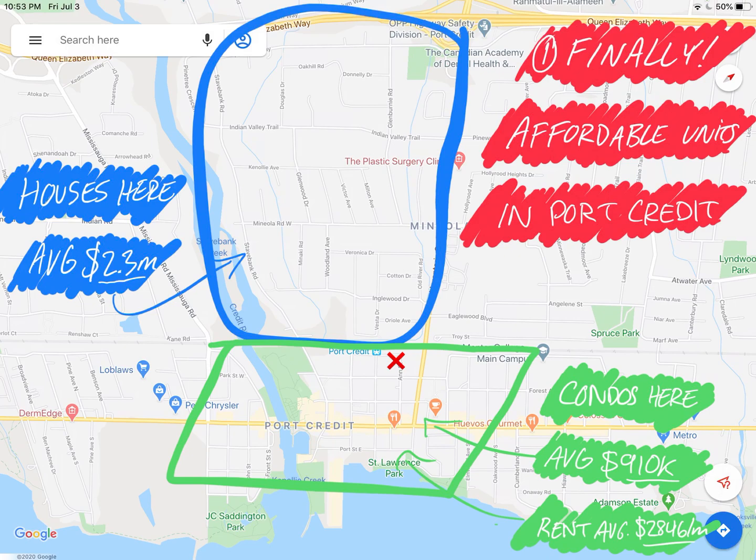We're talking like a few feet away from where Westport is going in the blue here. Houses in this area, I just did a search. In the last year, the average sale price is $2.3 million in this neighborhood, directly beside Westport.